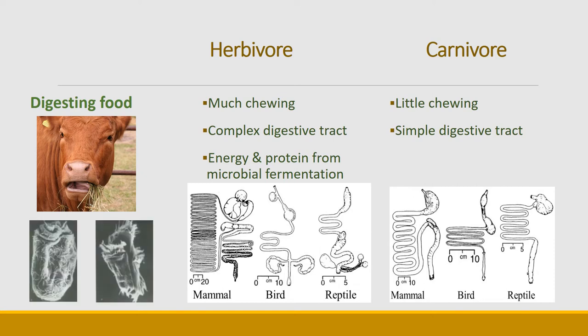And I just put these cute little microbes in there. Oh, those are the microbes. Okay. Those are a couple of protozoa, anyway.